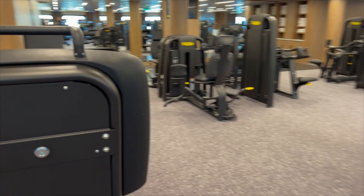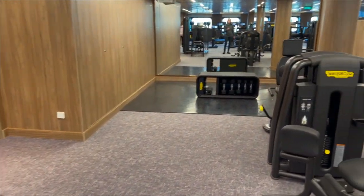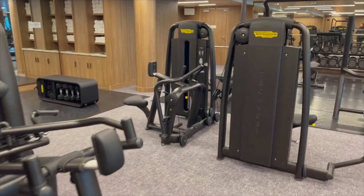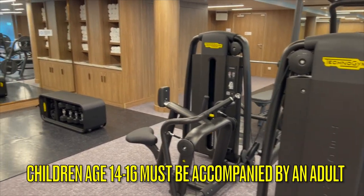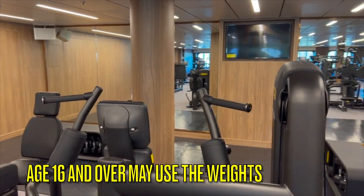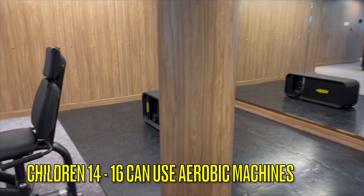Of course, we wouldn't be completing our mission if we didn't make any kind of note of the gym. The gym does welcome teenagers, and children from the age of 14 to 16 are able to use the gym if they are accompanied by somebody 18 years and over. Also, children 16 and over can use the weights, but children age 14 to 16 can only use aerobic equipment.